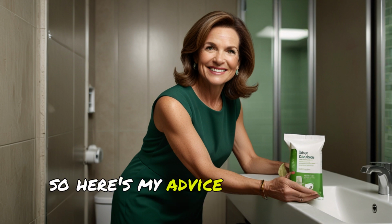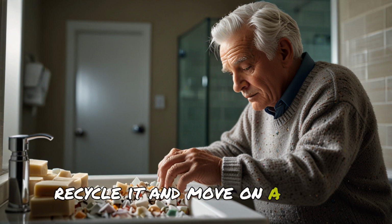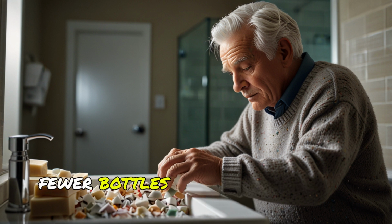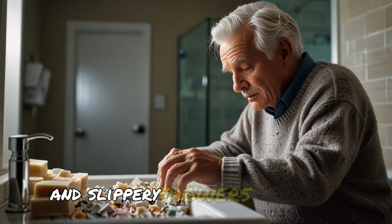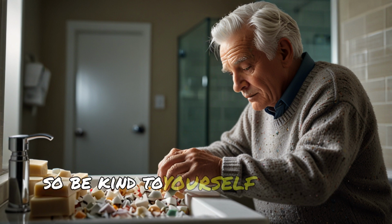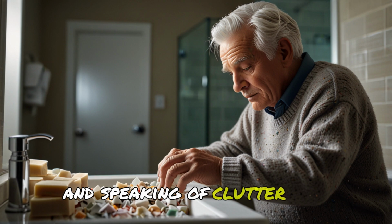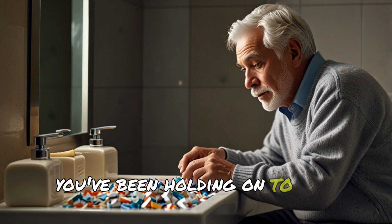So here's my advice. You get one last bonus use. That's right, one final wash, one last pump. After that, recycle it and move on. A clean, clutter-free shower isn't just more pleasant, it's also safer. Fewer bottles mean fewer things to trip over. The CDC tells us that 1 in 4 people over the age of 65 falls each year, and slippery showers don't help. So be kind to yourself, declutter the old bottles, make room for fresh ones, and enjoy a cleaner, safer bathroom. And speaking of clutter, next we need to have a serious talk about all those sample-size skincare products you've been holding on to for years.